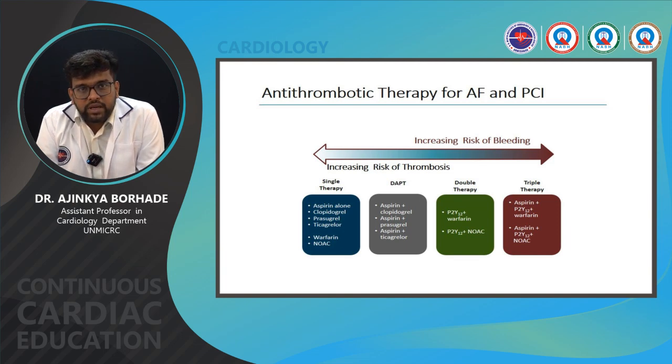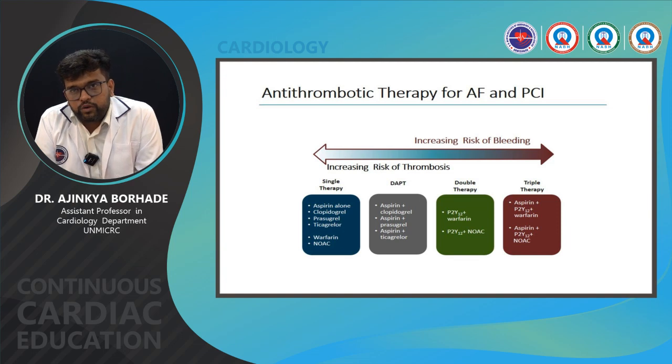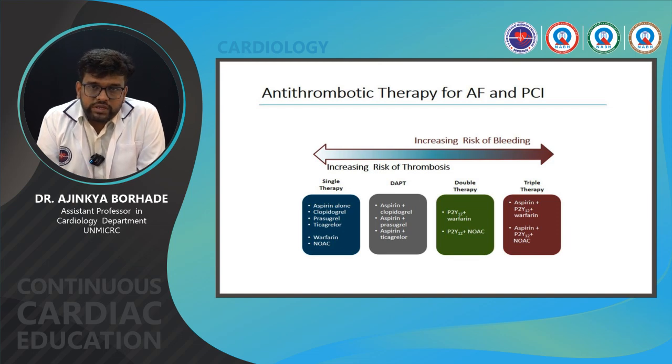So as we can see, once we go from a single therapy to a triple therapy, as we increase the agents, there is always an increased risk of bleeding. And once we go on reducing these agents from triple therapy to single therapy, there is always an increased risk of thrombosis in such patients.